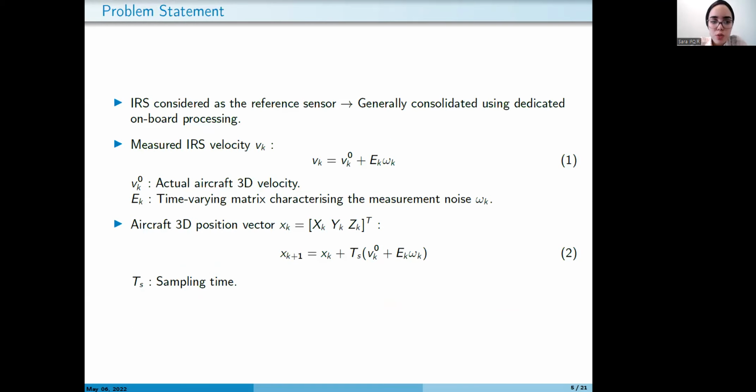So we have chosen to use the IRS as the reference sensor, which will define the state equation of our algorithm, because generally this type of sensor is already consolidated on board. That means that we have, for example, 3 or 5 IRS sensors, and then the data are consolidated before being sent to other devices, in particular our algorithm, which will be used for the data fusion.